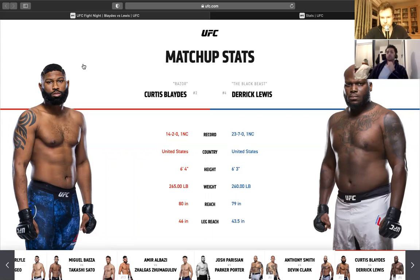Let's have a look. Let's think about the overall odds. Who do you think the favourite is? I think it has to be Curtis Blaydes. Was he on a 4-fight win streak? He's number 2. He's younger.